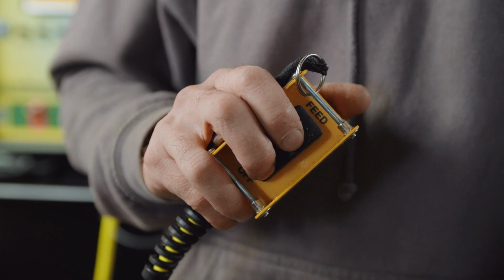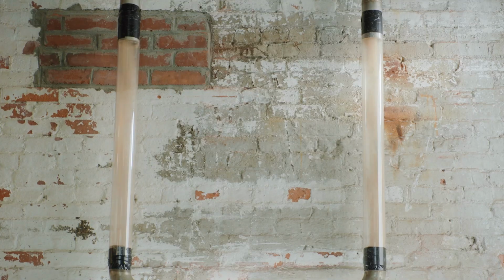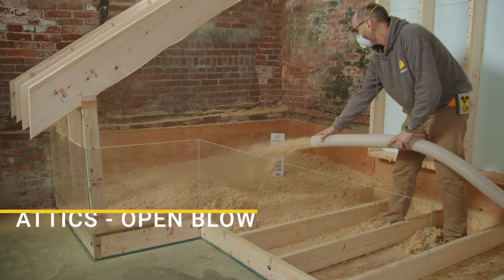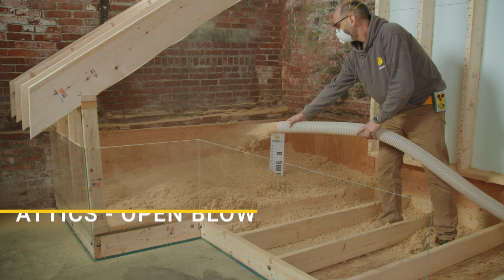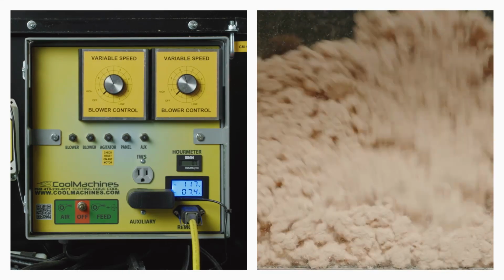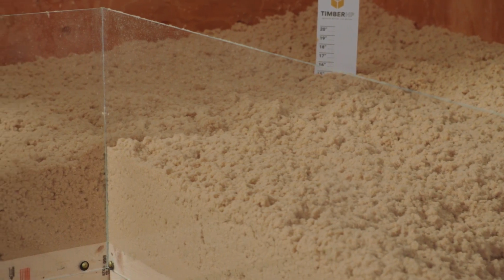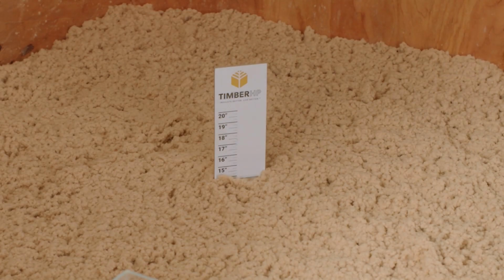With open-blow installations, the installer uses the power of the blowing machine to transport and broadcast TimberFill throughout the attic space. This method is familiar to most installers and allows for application when maneuvering in an attic is difficult or access is restricted. Machine settings need to be adjusted to minimize unwanted airborne particulates, and attention should be paid to consistency in the installation's depth. Attic rulers placed as necessary help with this.